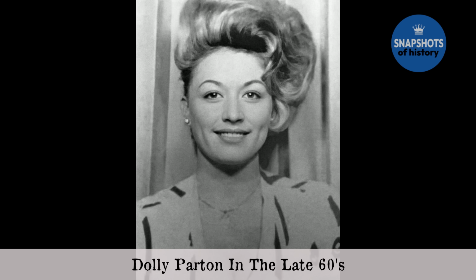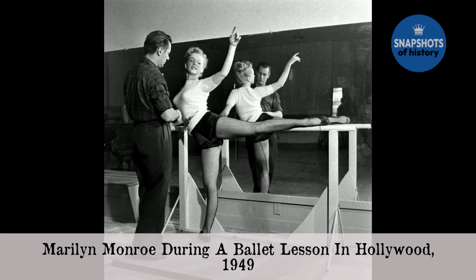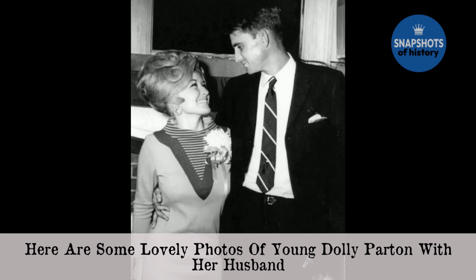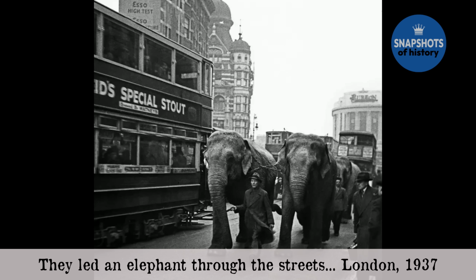Here's a shot of Dolly Parton back in the late 1960s. Here's a photo of Marilyn Monroe during a ballet lesson in Hollywood. It was taken back in 1949. Right, here are some lovely photos of a young Dolly Parton with her husband. They led an elephant through the streets in London, 1937.